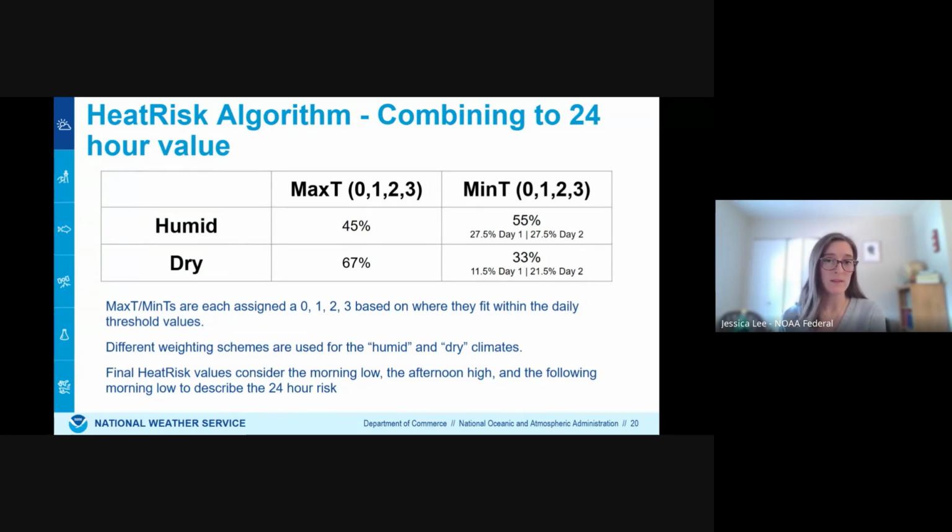In dry climates, the impact to heat stress from the afternoon temperature is generally much more substantial than that from humidity. So in our dry equation, our heat impact level value from maximum temperature gets the greater weight, in this case 67% of the overall 24-hour value, and the minimum temperatures provide the other 33%.